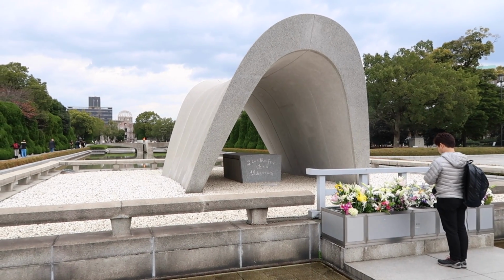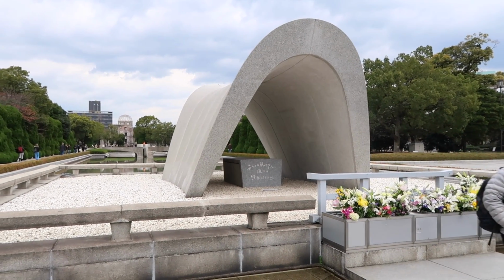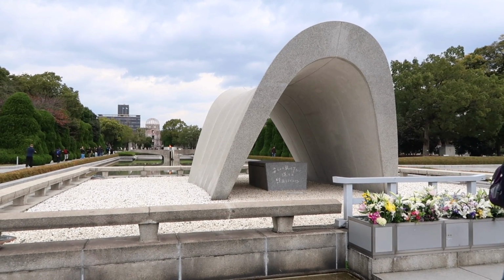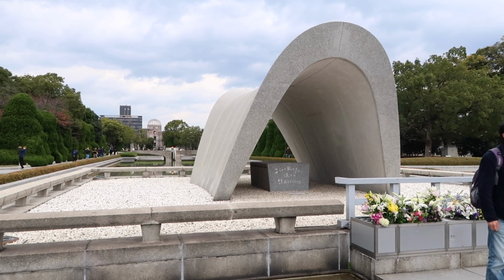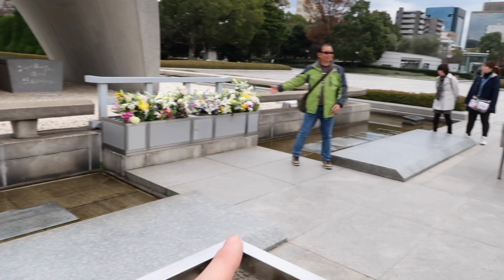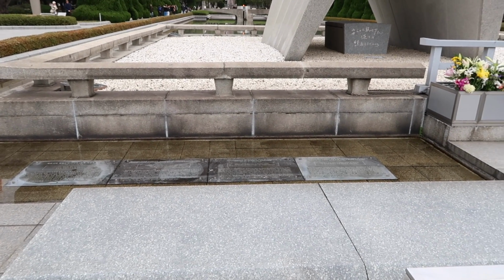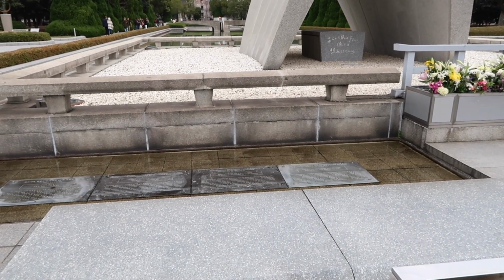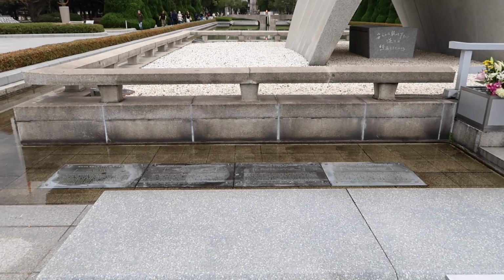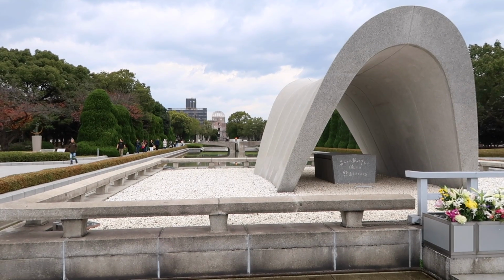So this memorial is the cenotaph. Inside of that box-looking thing over there in the center is a list of the 220,000 people who died as a result of the atomic bomb, either when the bomb dropped or as a result of radiation poisoning. These beautiful inscriptions on the floor here, there's 4 of them on this side and another 4 on the other side, are all in different languages. We've got Russian and French, I think, and is that Korean and English over on this side, explaining how Hiroshima is a city that exemplifies peace and shows peace from around the world. It's a beautiful backdrop as well. You can see the A-Bomb building right off in the distance.